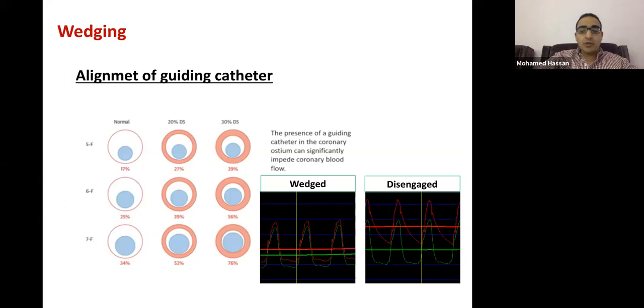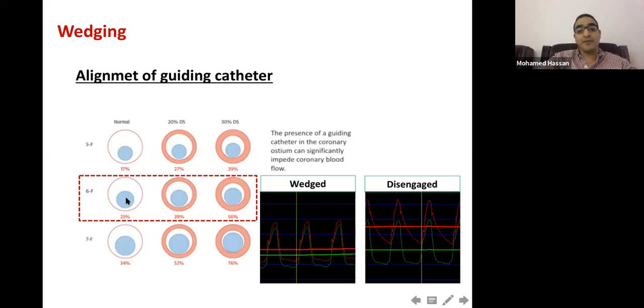This also can happen due to the presence of a plaque or even mild stenosis at the ostium of the left main or the RCA. You can imagine here, for example, that a 6 French guiding catheter in a completely normal vessel can induce around 25% area stenosis in the left main or in the RCA. If you have only 20% stenosis, for example, it can induce up to 39%, and this jumps to 56% if you have only 30%. This is not a significant stenosis, but the presence of the guiding catheter inside this mild plaque can impede the coronary blood flow and lead to damping or ventriculization of pressure.